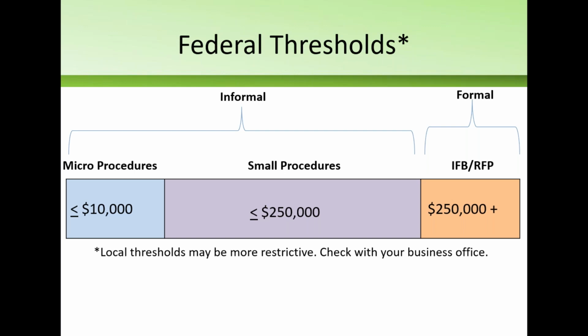These are the federal thresholds for deciding which type of procurement process you're going to follow. An informal process can be used when the dollar value of your purchase is at or below the most restrictive threshold. The federal thresholds are used here, and micro purchase procedures may be followed for a purchase at or below $10,000. Small purchase procedures may be followed for a purchase at or below $250,000, and then any purchase over $250,000 must follow formal procedures.